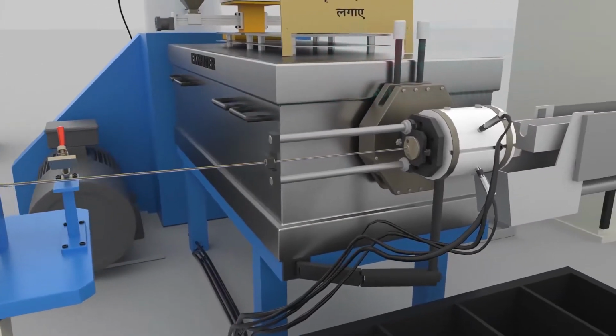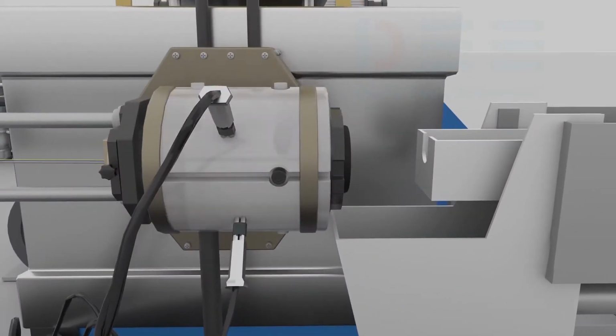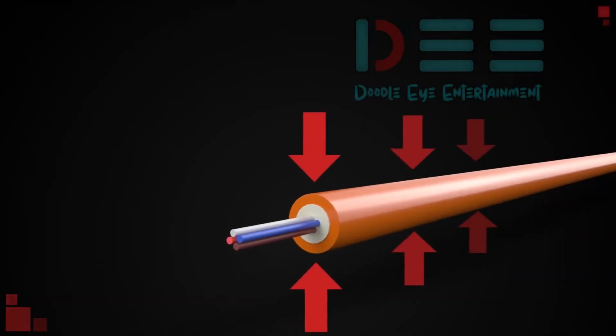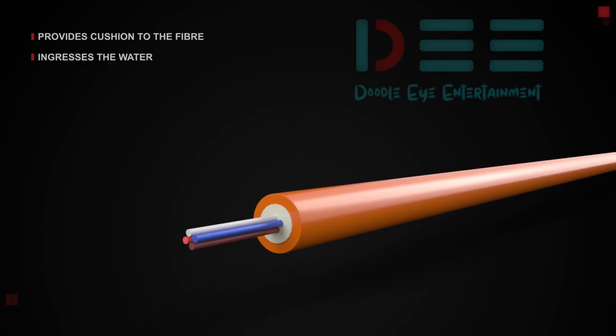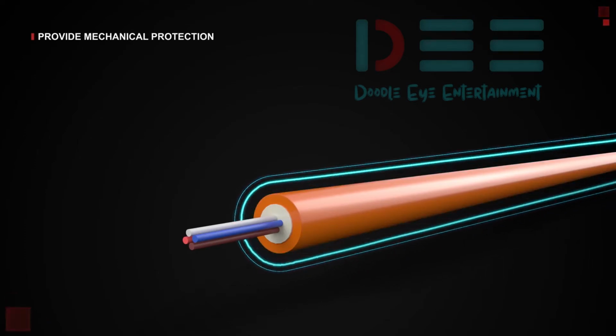Jelly is applied inside the loose tube along with fiber through the jelly pump. An extruder unit extrudes the PBTP compound to create loose tube around the fiber. The jelly inside the tube provides cushion to the fiber and prevents water from coming inside the loose tube. The outer coating of the loose tube helps provide mechanical protection to the fiber.